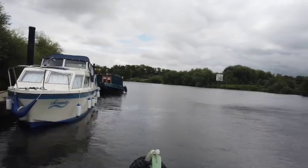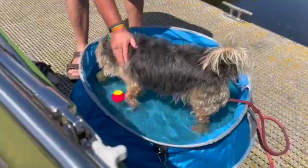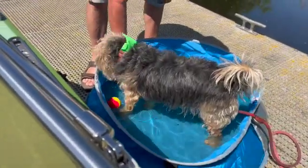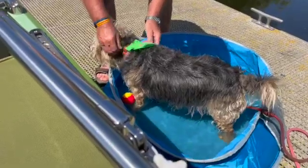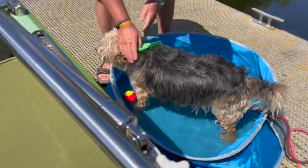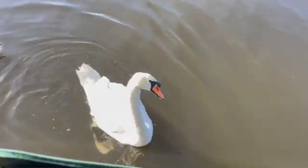But the good thing was that we spent, I think, 2 days here, and there was a good sized pontoon, so Mexi could get her paddling pool out, which she thoroughly enjoyed, as you can see here. And we used to have a swan visitor most days coming to see us, and they kept hissing at Mexi, but it doesn't seem to faze her at all.